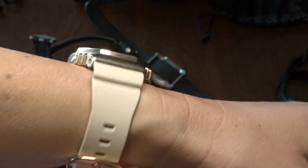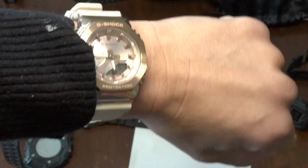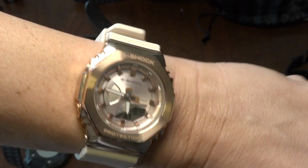And it's a little big. This is as small as you can get a G-Shock though. It fits under my shirts that are stretchy. But being tall, this isn't too big of a problem because my shirts don't generally cover my wrists anyway.